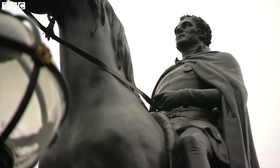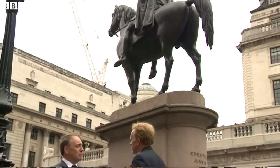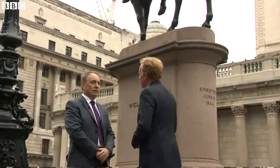Below a statue honouring the Duke of Wellington, a former face of the fiver, Brendan Doyle, a cash specialist, says there's nothing wrong with cold, hard paper money. The Bank of England thinks it can save itself £100 million over the next 10 years from printing notes.